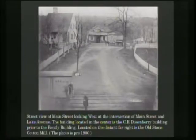This is a street view of Main Street looking west at the intersection of Main and Lake. The building located in the center is the C.R. Dusenberry building, prior to the Bentley building. It's the corner where Pappy's Theodore was years ago. That whole building is Bentley's now, right in the corner. Cornell's was there before the fire. That's the same building. And in the far distance, on the right, is the old stone mill. And that's the railroad down there, to the right.